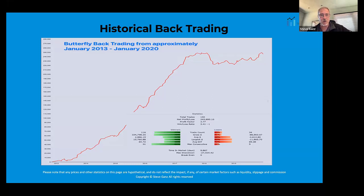So let me talk a little bit about the back testing and things, and then we'll pause for questions here in a few minutes. So this is the historical back trading. This is the part where I went back in the platform I use called OptionNet Explorer, and there are different ones out there. We'll talk about that a little later as well. But I went back in OptionNet Explorer and I just started putting on these trades and managing them. And as you can see, the results, the paper results, were very, very good.